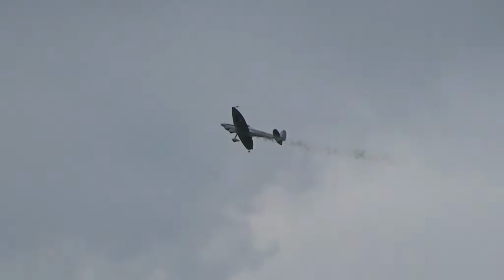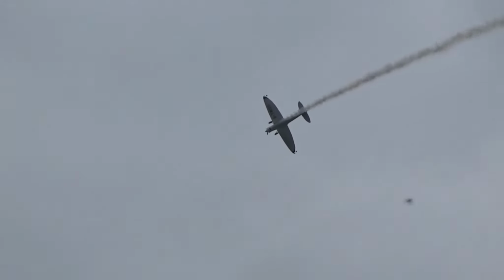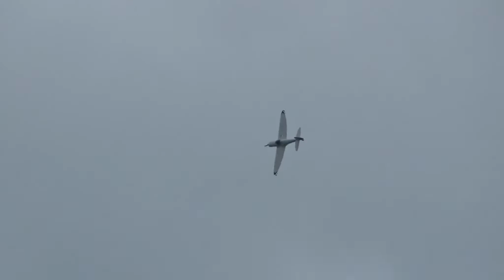Is it a fixed or retractable undercarriage? Fixed undercarriage, a lot simpler to build and operate. And you can see the cockpit is extremely precise now.